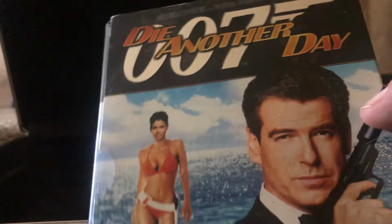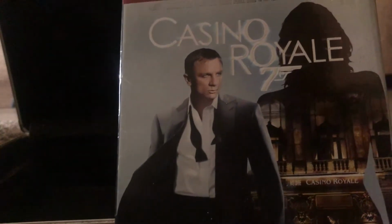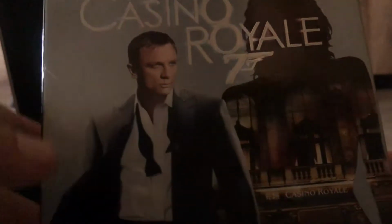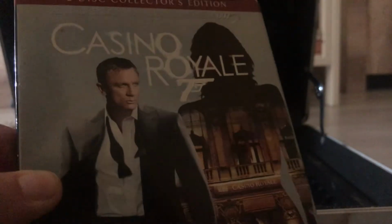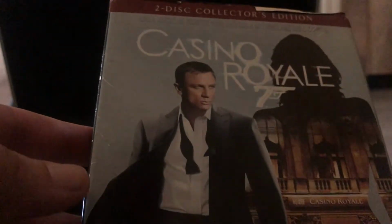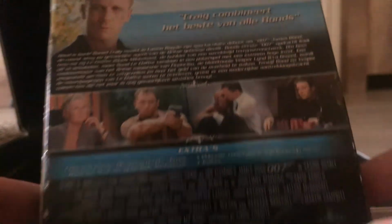Anyway, we then got a reboot in 2006 with Daniel Craig taking over, and of course he's the current Bond. We still don't have a new Bond. As I'm recording this, No Time to Die has finally released, which is the final Daniel Craig film. So for me, he's still the current Bond. It's Casino Royale here.